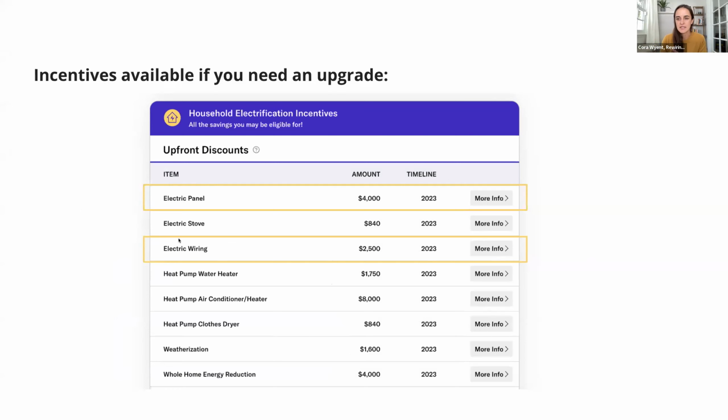And the way these work is these are designed primarily for lower and moderate income households. So if you're a lower income household, you can get 100% of your electrification costs covered up to these caps per equipment. So you could get up to $4,000 for a panel upgrade and up to $2,500 for wiring.